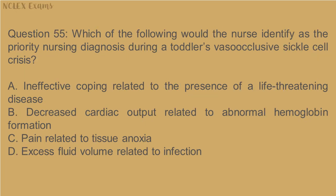Question 55. Which of the following would the nurse identify as the priority nursing diagnosis during a toddler's vaso-occlusive sickle cell crisis? A. Ineffective coping related to the presence of a life-threatening disease. B. Decreased cardiac output related to abnormal hemoglobin formation. C. Pain related to tissue anoxia. D. Excess fluid volume related to infection.